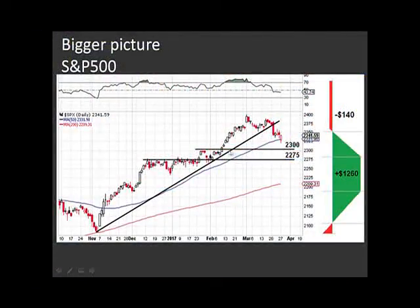And at the lower end now, where do we find support? Well, the first major support here is at 2300, which is those previous highs that we saw in January and February. And then below that, there's quite a strong band of support at about 2275, 2280, that sort of area. So I won't be too surprised if we do head down towards those levels at some point.